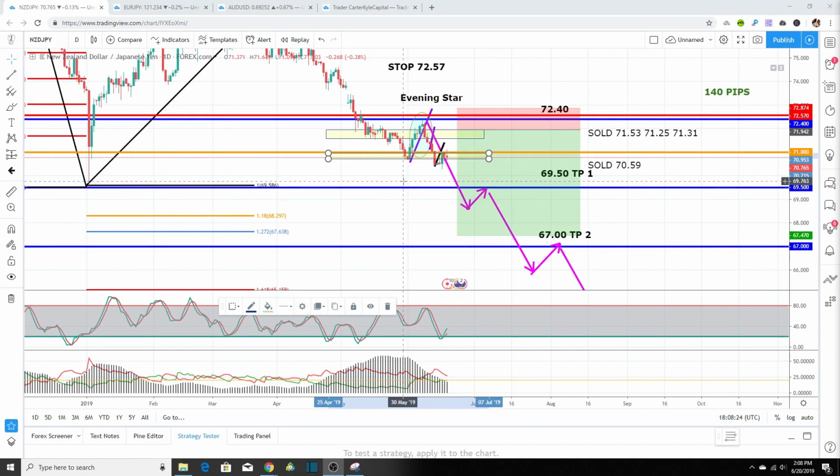The reason why this is a high probability trade is because now that 72.40 is the new resistance, that means I can place my stop just above that 72.40 area and target a larger range and make more profit. In this case, the ratio between the stop loss and the actual take profit level was right around 1 to 3.